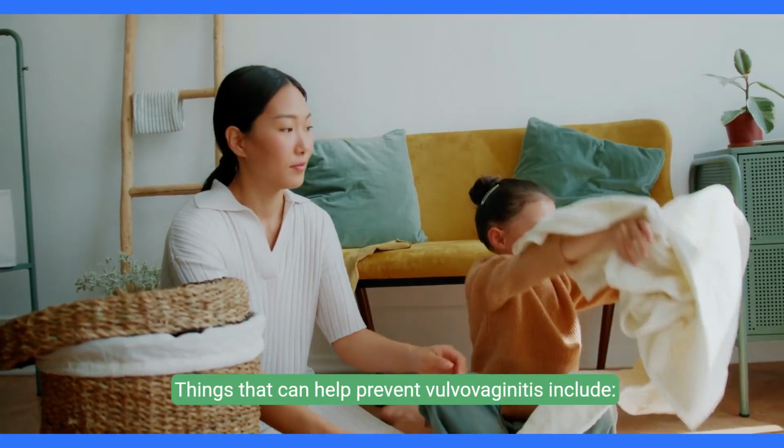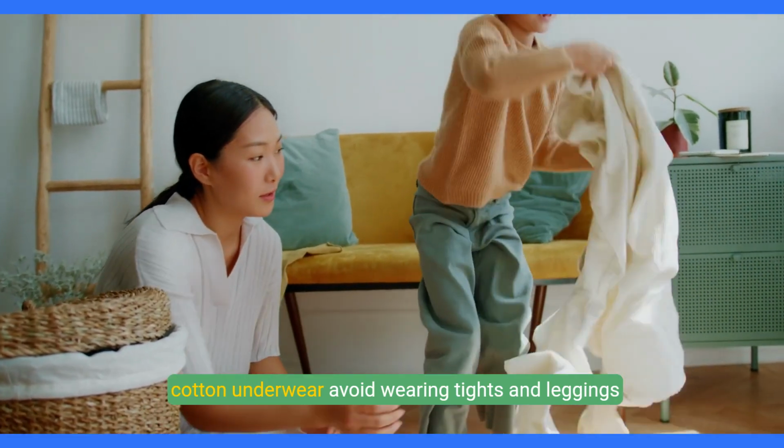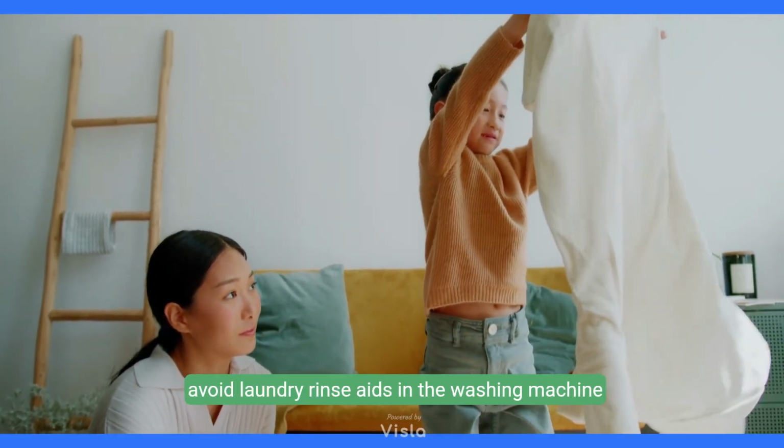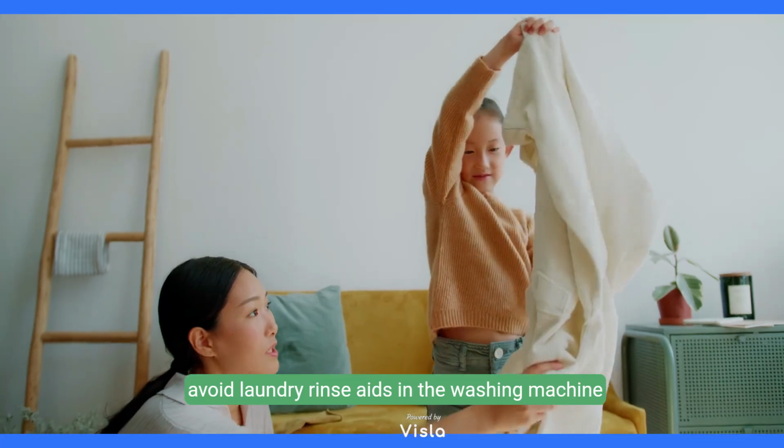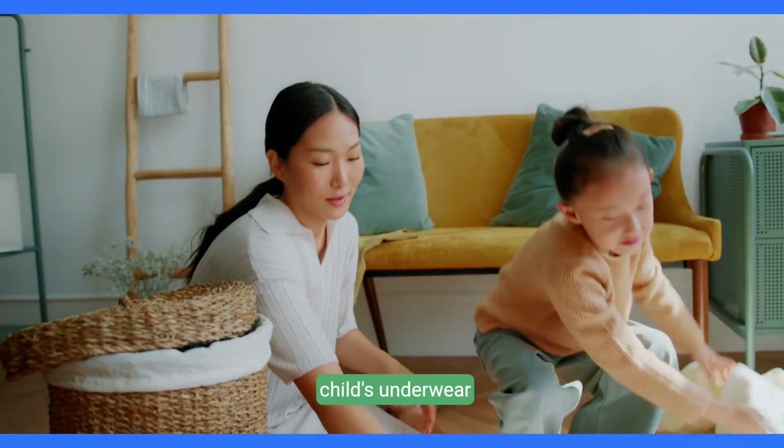Things that can help prevent vulvovaginitis include cotton underwear. Avoid wearing tights and leggings. Avoid laundry rinse aids in the washing machine. Ensure laundry detergent is rinsed well from your child's underwear.